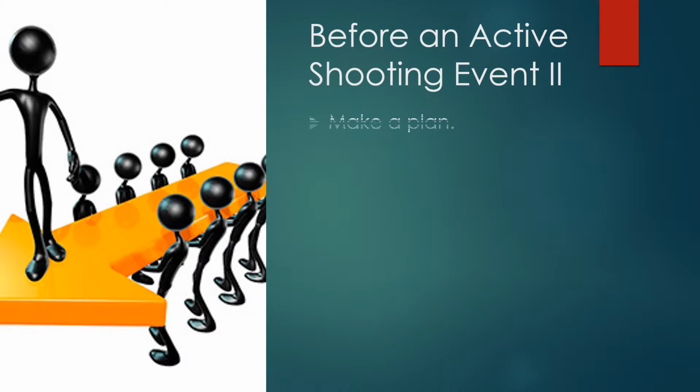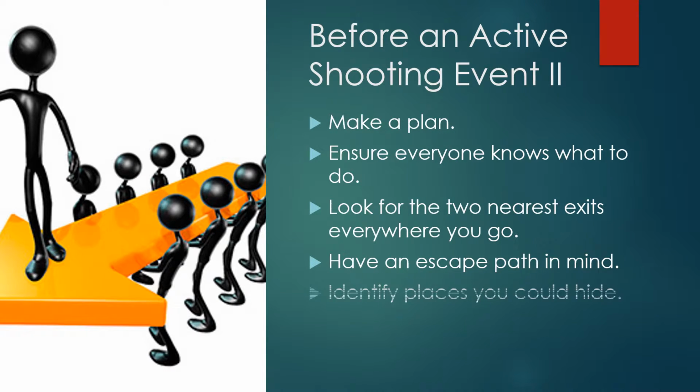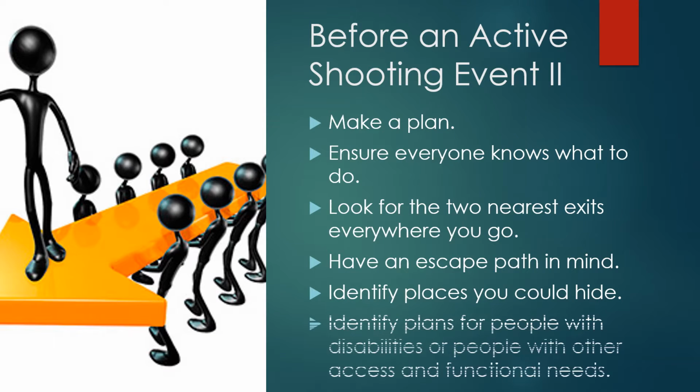Before an active shooting event, too, make a plan. Ensure everyone knows what to do. Look for the two nearest exits everywhere you go. Have an escape path in mind, and also identify places where you could hide. Identify plans for people with disabilities or people with other access and functional needs as well.